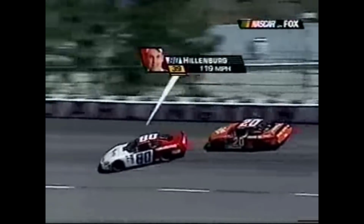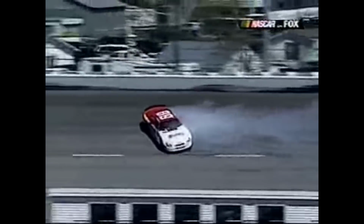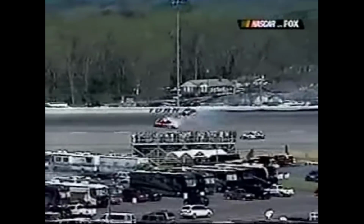But he went. Nextel Cup points piled into Hillenburg. Jeff is okay. Let's show you what happened. Well, the 80 car's up there in the groove, and here comes Tony, and Tony gives him a little tap, trying to get him down out of the way. And he turns him around, and Jeff, you just can't turn down right there.